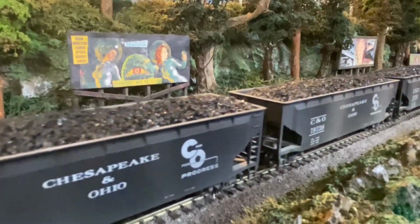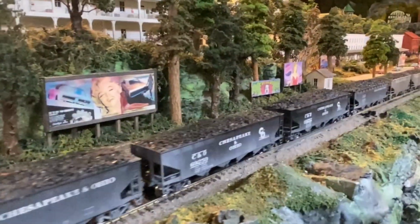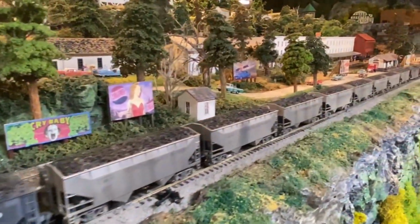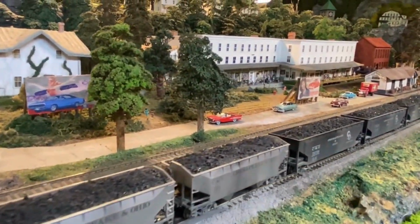Let's get some speed. I like running long trains. Oh, that's great. The disadvantage of my layout is that because it's small, I can only run like 11-car trains. I would love to run longer than that, but even the staging yards won't fit any more than that.